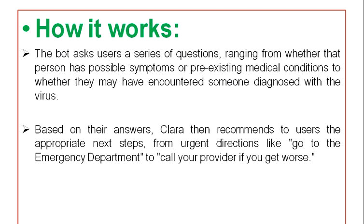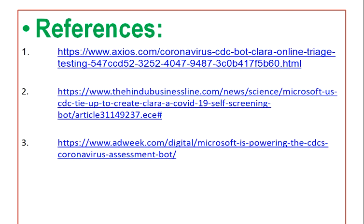So guys, this Clara is obviously going to be very useful in this current serious situation, and not only the US but other countries also need this type of AI bot. And the references where you will find enough information on Clara, I'm giving here. You can take a screenshot.